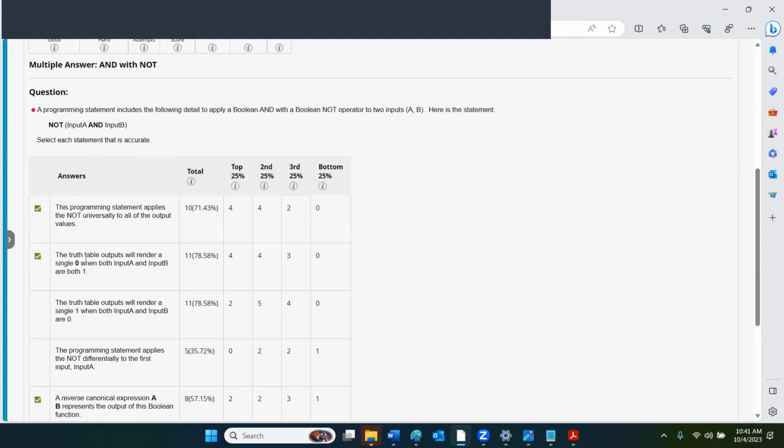The truth table outputs will render a single zero when both input A and input B are both 1. So the only case where an AND produces a 1 is when both input A and input B are 1. That's the only time, a standard AND. The not flips it. So the truth table outputs will render a single 0 when both inputs are both 1.